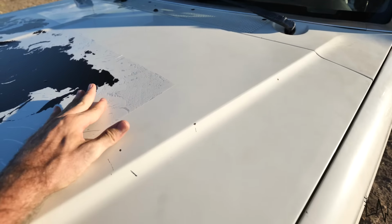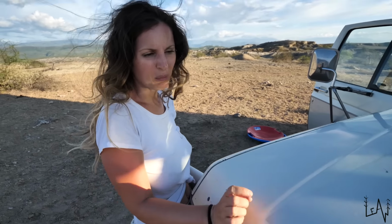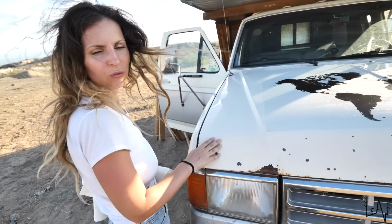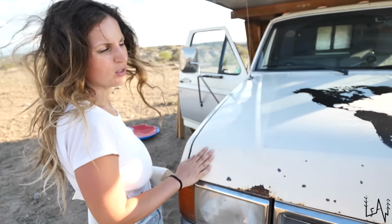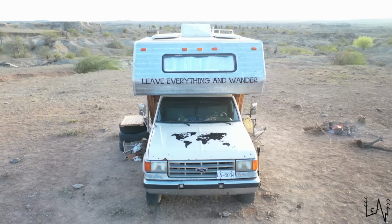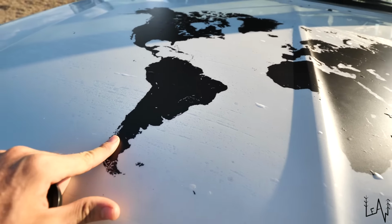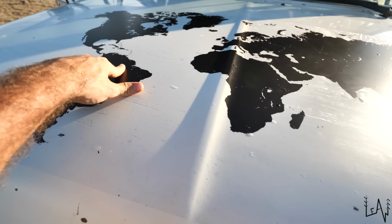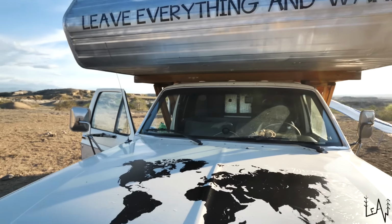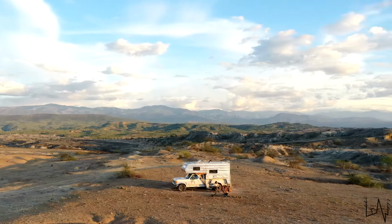So I don't like the fact here that you can see all. I could imagine that it would be like this. Now I have the proof that it's like this, so I don't like it. We'll wait for your comments. If somebody can tell us if it's possible to have a cut map sticker like the letters, we would love to put a new one.